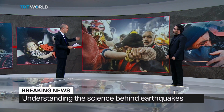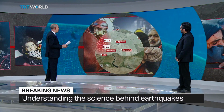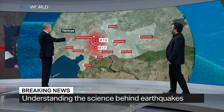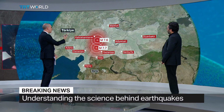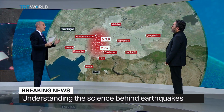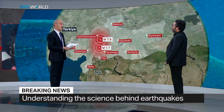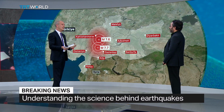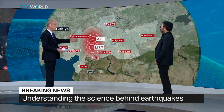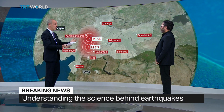Let's actually bring up our first map, then we can start discussing this. All right, here we have a map of southern Turkey, and the magnitude denotes the size of the earthquake. An earthquake that measures 5 on the scale is a powerful one. An earthquake that measures 6 is actually 10 times as strong as a 5. So we're talking in the 7s. This is perhaps 100 times stronger than a powerful earthquake, right?